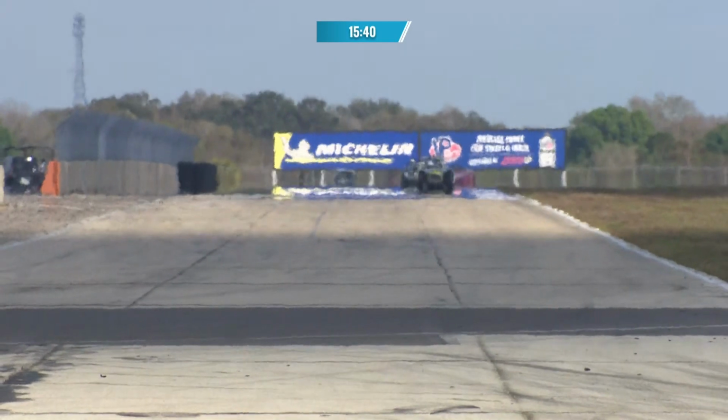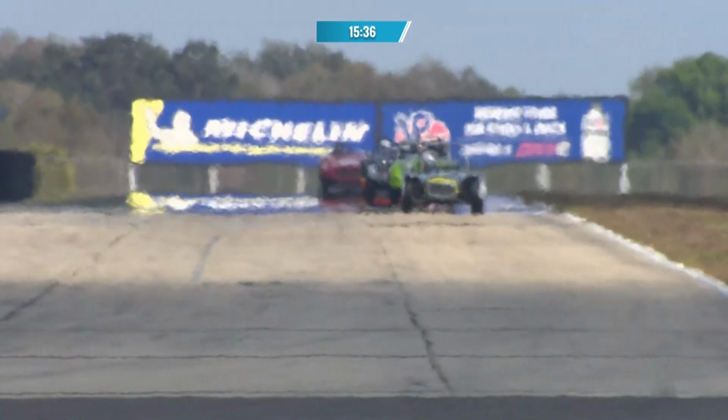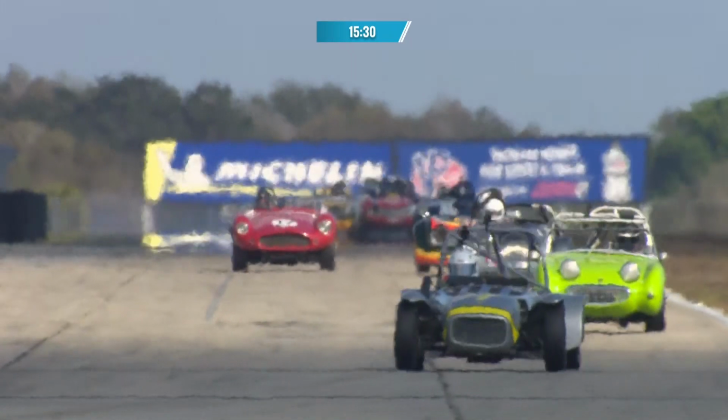Look at the lead that Travis has built up in the opening lap. Very impressive. And then John Nash leads the following group, but almost 30 seconds behind at this point.